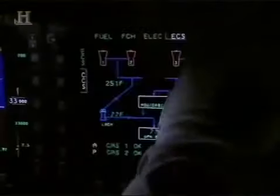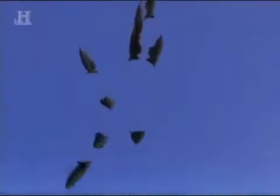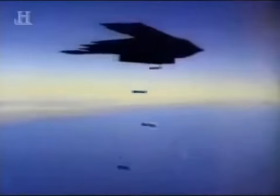The most unique aspect of it, which really kind of gave me the sense of, hey, this is for real, is my first release when the weapons started to come out and you felt the weapons dropping and being discharged from the airplane. That's when the hairs on the back of my neck just started to kind of raise, and I realized, hey, this is for real. 16 classified targets, 16 direct hits.